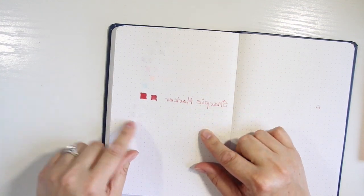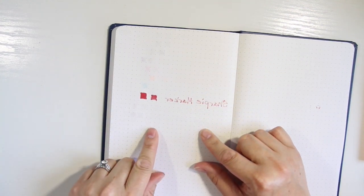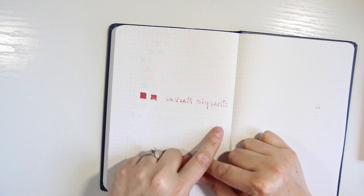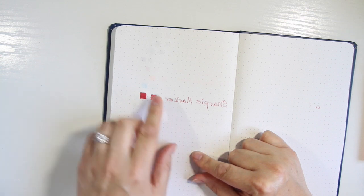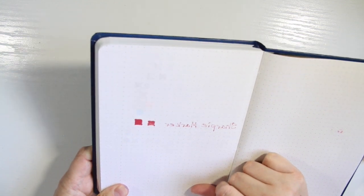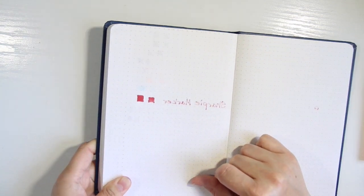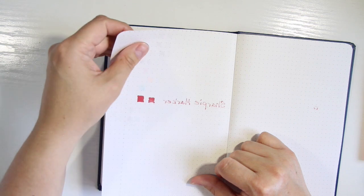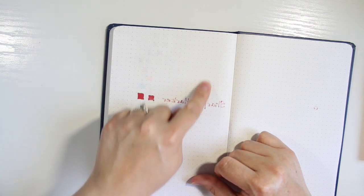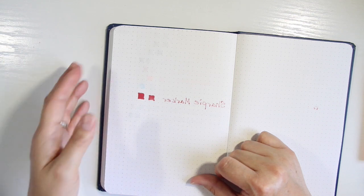So let's go to this paper and see how that's holding up. You can't even read what I wrote back here. There is like no ghosting on this paper. There's a little ghosting. Probably the darkest one is my Inkjoy. I'm not sure if that's just because I'm closer to it. No, it's that one and the rolling ball, I think. Yeah, that's the rolling ball that I see just a tiny bit of ghosting on those. But everything else, you can barely see it at all.